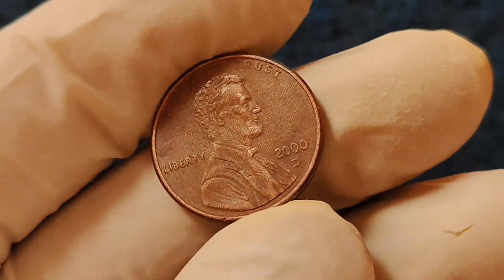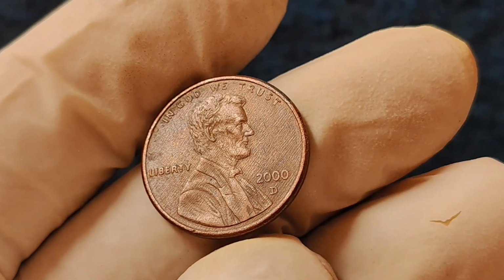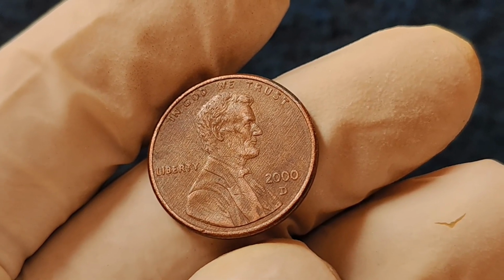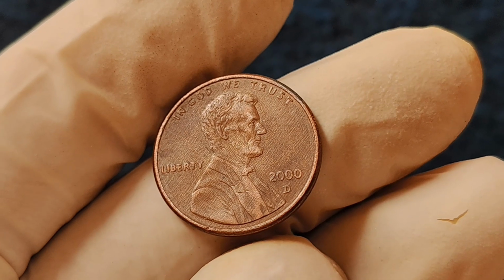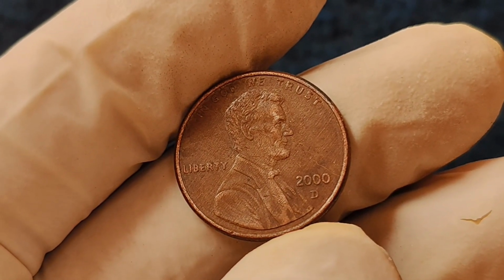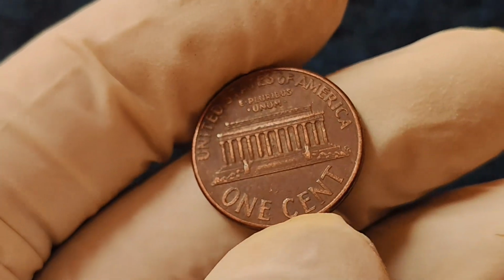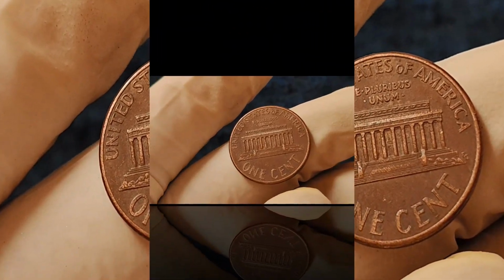What if I told you that a simple penny from the year 2000, minted in Denver, could be worth an astonishing $40 million? Yes, you heard that right. Today, we are diving deep into the world of the 2000 D Lincoln penny. We'll uncover its fascinating history, the unique minting errors that make certain coins extremely valuable, and the secrets to determining if you have one of these rare gems in your collection. Stick around, because by the end of this video, you might just realize that you have a fortune hiding in your pocket change.